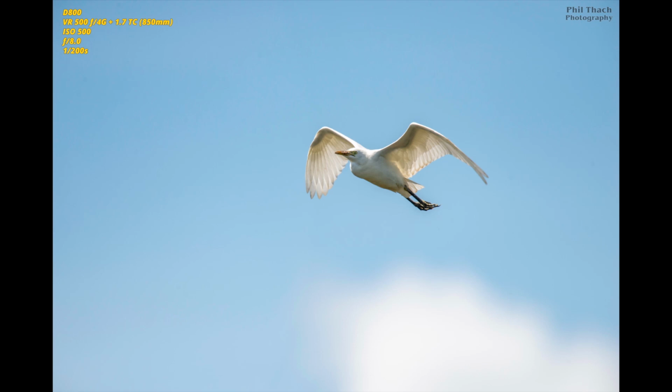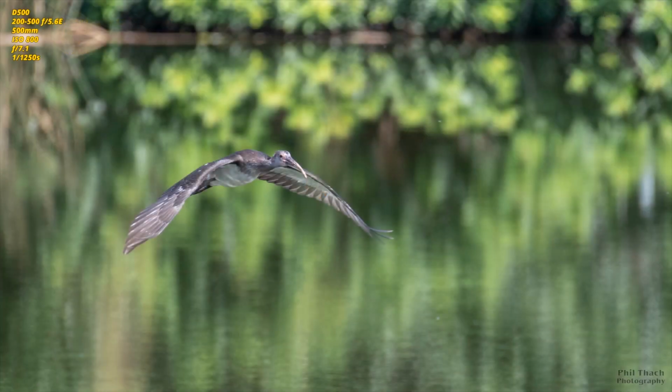I think this all white bird is a juvenile little blue heron. There was a number of these, but this is the only one I got a photo of. And here's a juvenile, I'm pretty sure, white ibis in flight at Viera Wetlands.